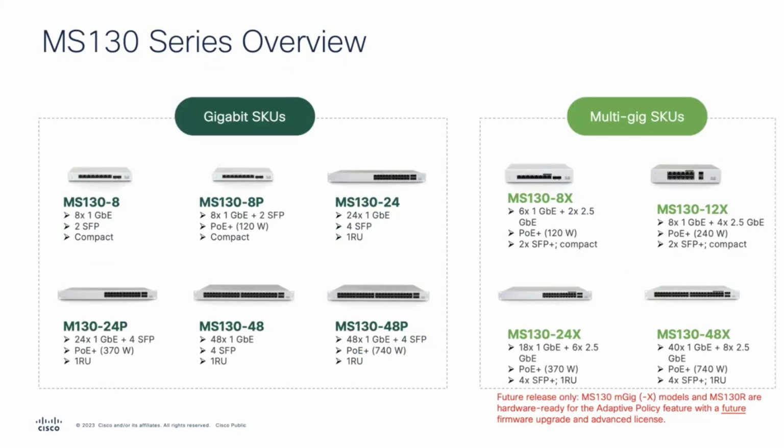And now we have X model switches. You've seen this maybe on some of the Catalyst line, some of our newer switches as well. For the MS130 series, the X is 10 gig SFP+ uplinks. It's also the MGig variants that have a couple of 2.5 gigabit per second MGig ports. But there's a note at the bottom there I'll point out as well.